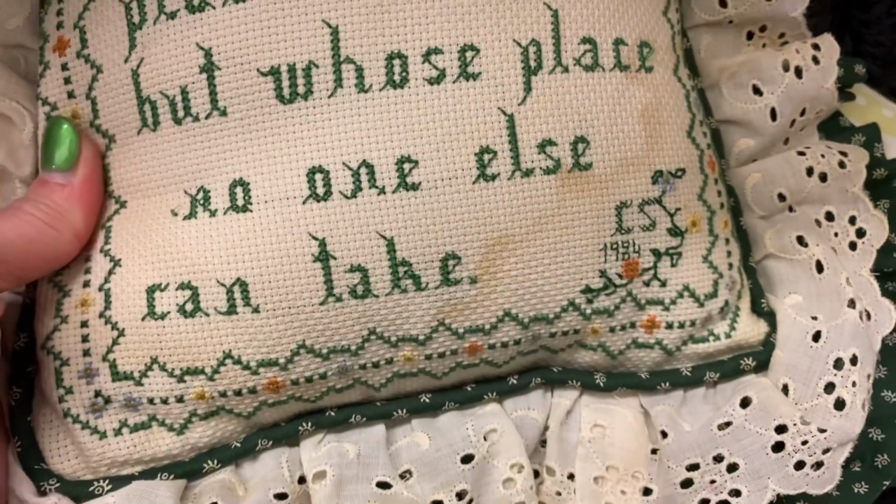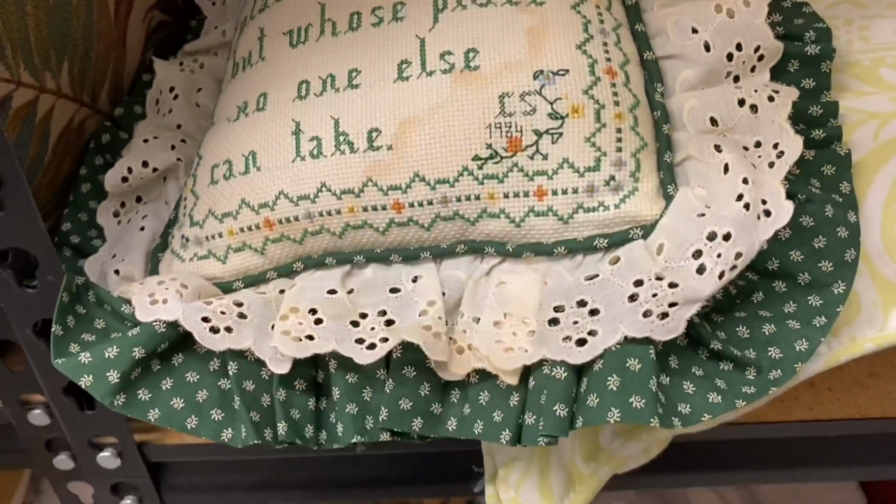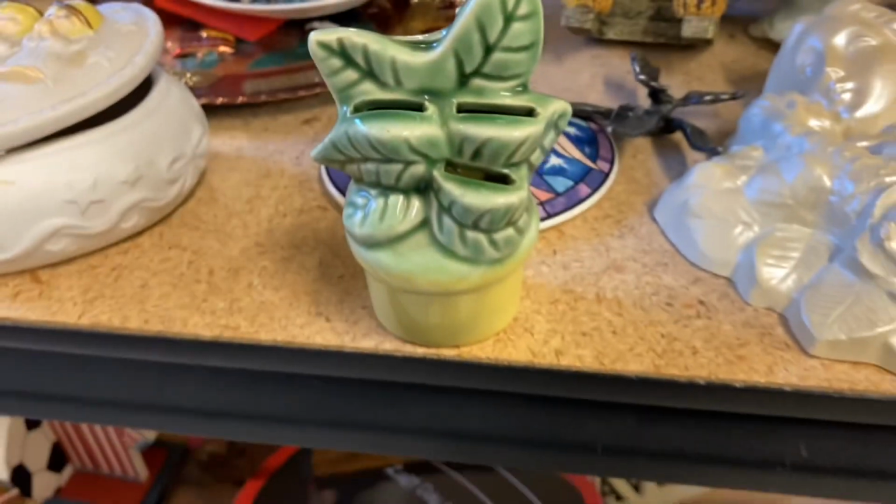I really liked this little pillow. I thought maybe I could get the stains out, but when I turned it over, you'll see a big hole right there. And y'all, I cannot sew on a button. It was actually used for, it holds measuring spoons. It's pretty cool.